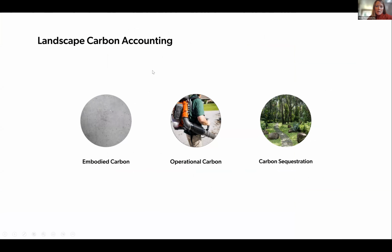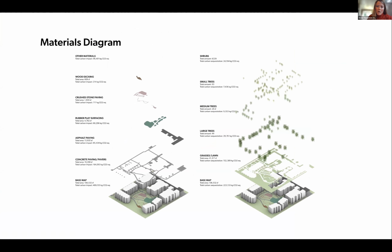As far as landscape carbon accounting, we're looking at embodied carbon, operational, which is really maintenance in this situation, and then carbon sequestration, what plants can sequester. For this project, it's fairly typical for a lot of what we do here in Seattle. We're using wood decking, crushed stone paving, rubber play surfacing, asphalt paving, and concrete pavers. And then our planting approach is everything from lawn through larger trees and a really mixed plant palette, primarily native plants.